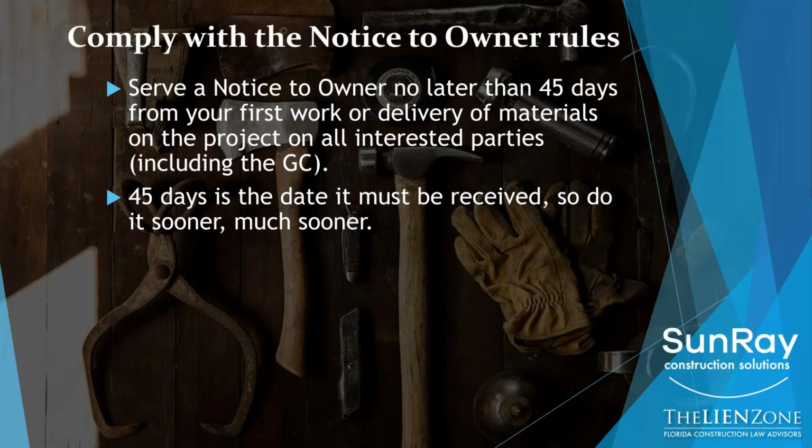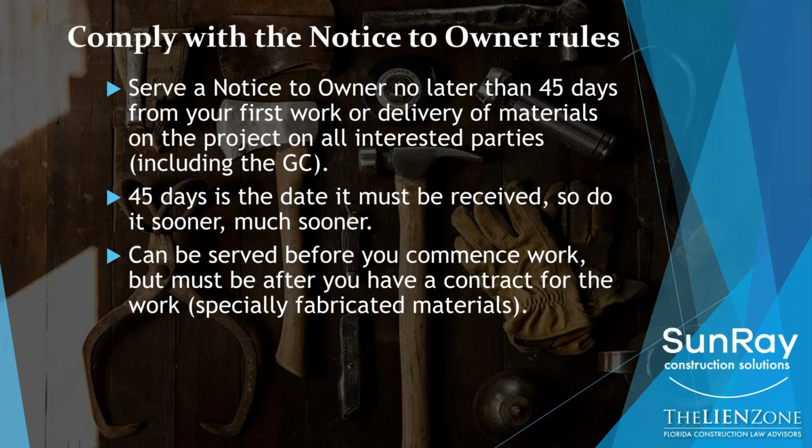So we recommend our clients, using a service like SunRay, start that notice to owner process early. Typically, once you execute a contract, we recommend that you start the notice to owner process right then. Don't wait until you get close to your 45 days. Know that the notice to owner can be served before you commence work. So you don't have to wait till you step foot on the job to serve your notice to owner.